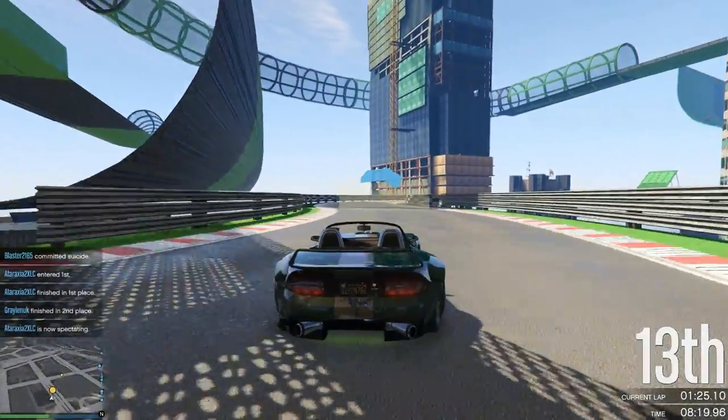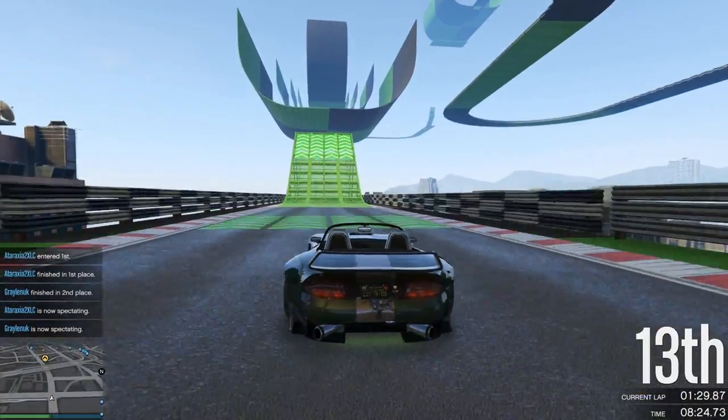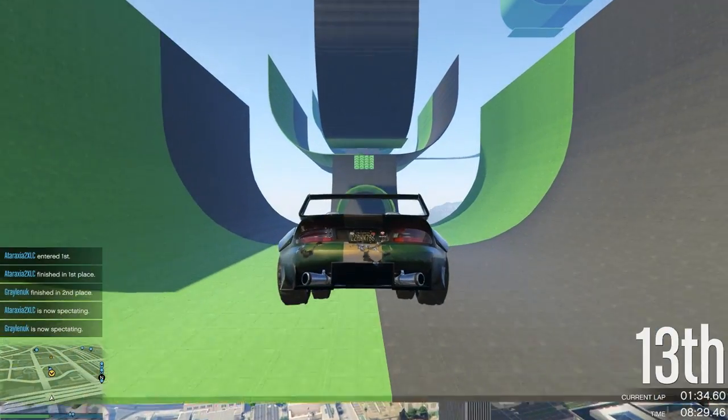Am I even gonna finish this? We got people finishing. Get some people finishing, but there's a lot of cars.